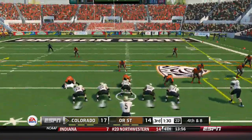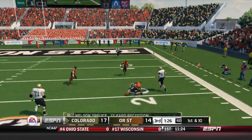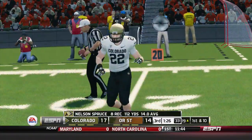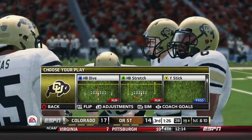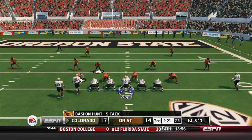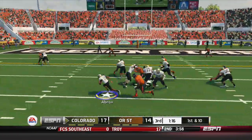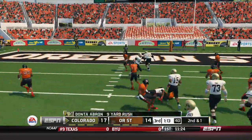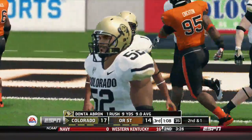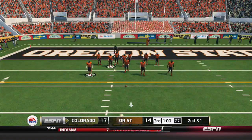Colorado has a 3-point lead. And he's leveled at the 19-yard line. That's good for a gain of 12 yards. That makes it first and 10. First down, 10 yards to go. Ball on the 19-yard line. And he's tackled around the 10-yard line. That's good for a gain of 9 yards. That brings up second and 1. 13th play of the drive coming up.